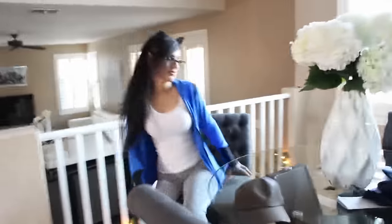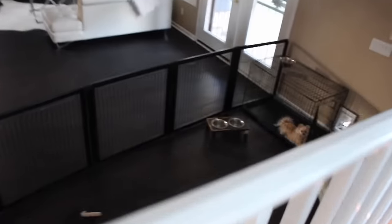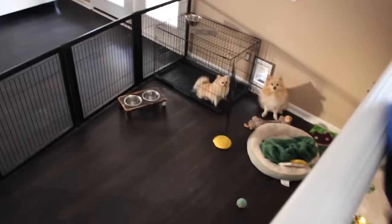This is my table where I sit. And these are the doggies where we look down upon them. Hi!